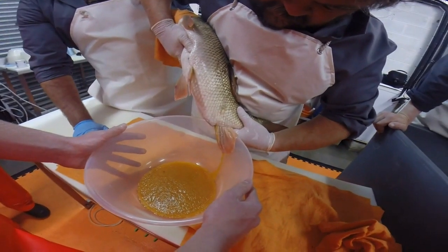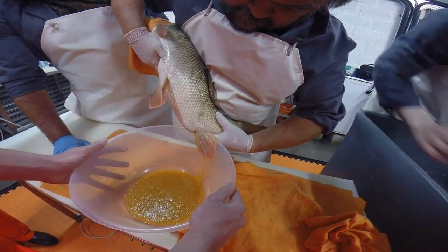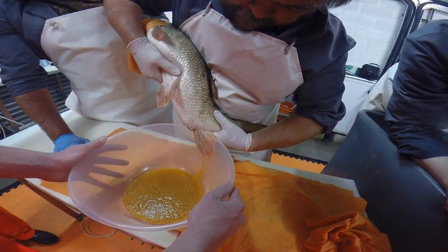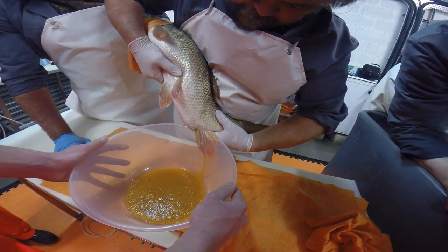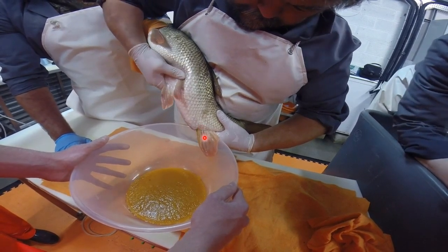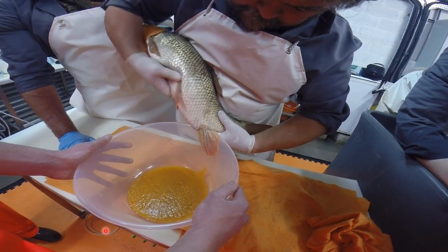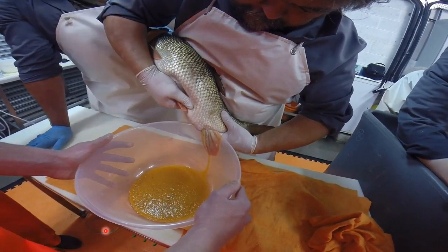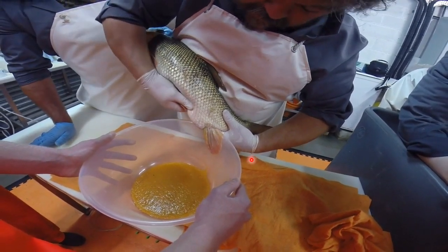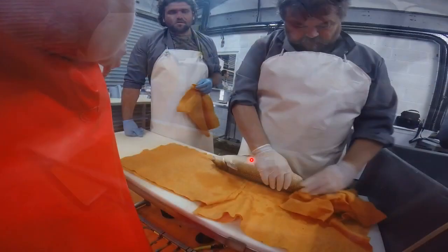This is a short clip of a fish, a barbel, being stripped of its eggs. Alan is applying gentle pressure to the fish's abdomen, and the eggs are running out down the anal fin and into the bowl. You can see this is the egg mass that's come out of the female. There are a good number of eggs in there. It's really only gentle pressure, and with the fish being anaesthetised, you can see that it doesn't move during this process.